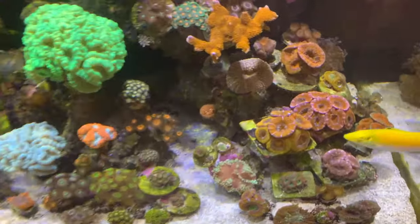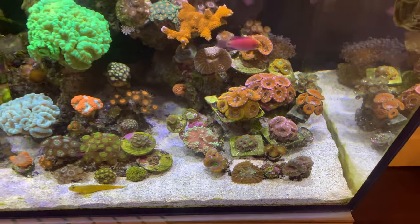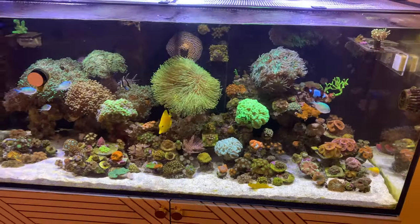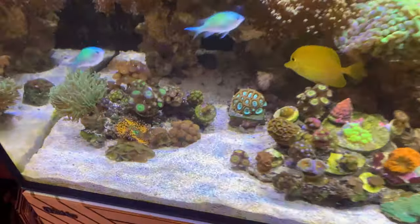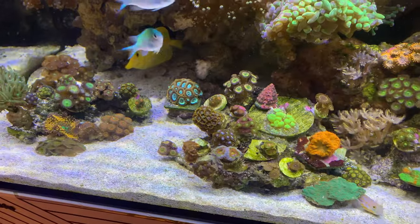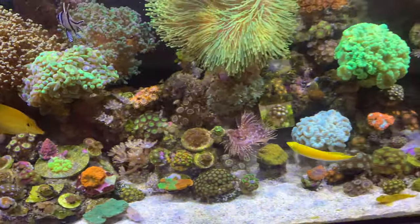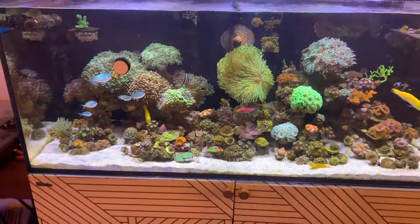The acan garden is doing well. And of course, guys, we are gonna hit it with the blue so we can take a look at that. Toadstool's looking awesome. Got a couple Zoa gardens. Got a little one back there. A little cluster of them here. But so far, guys, this tank, super easy to take care of.